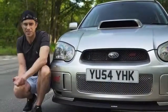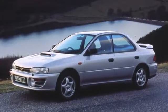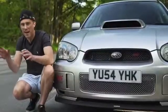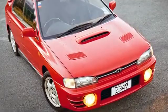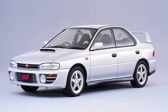Let me give you a quick history lesson. So Subaru released the Impreza back in 1992, and they took that car rallying. It was famously driven by Colin McRae, who actually won the WRC in 1995 as the youngest ever driver to do so. And I think he's the best rally driver in the world ever. Moving on, they actually made a road version of the rally car and called it the WRX. Then they made a high performance version of the WRX called the WRX STI.